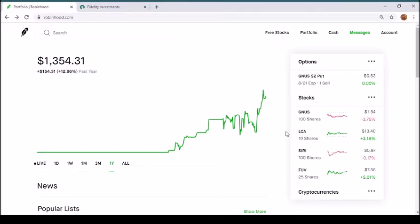All right, guys, in today's video we are going to do a stock portfolio breakdown of my Robinhood account and my Fidelity account. Yes, we're going to go deep into both accounts. Now, you guys probably have seen my Robinhood portfolio, and we're just going to run down currently what we've had here.